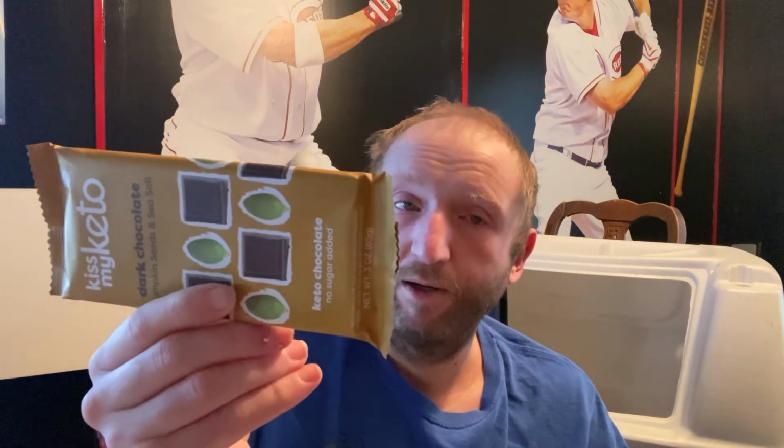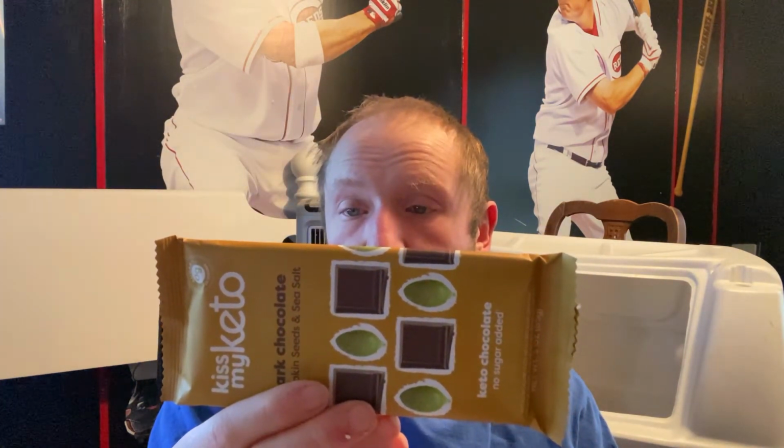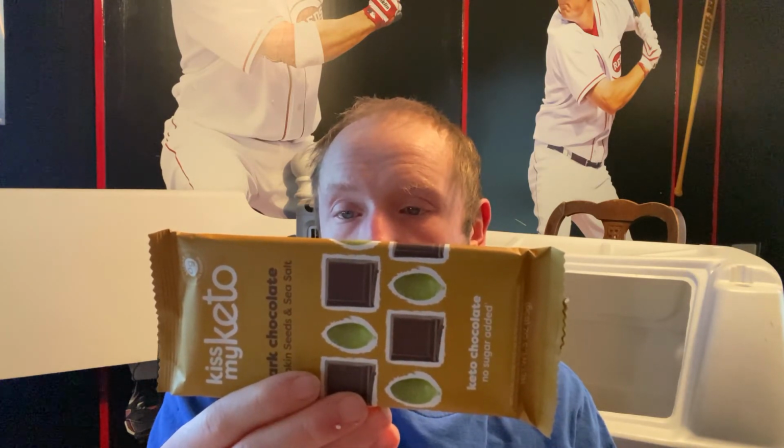So 1 serving is 120 calories, 11 fat, 2 protein, 14 total carbs, 8 fiber, 5 erythritol, so 1 net carb. So there's like 3 net carbs in this entire bar. But 42 total carbs in this bar. Ingredients: unsweetened chocolate, inulin, erythritol, cocoa butter, pumpkin seeds, sunflower lecithin, vanilla powder, stevia extract, and sea salt. They don't tell us what's in the unsweetened chocolate, so it's probably just unsweetened chocolate.